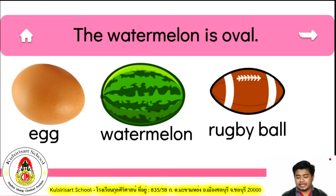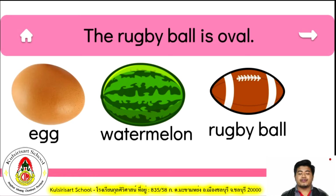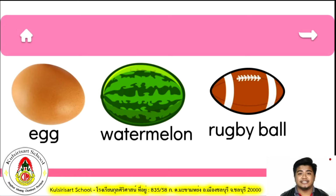Very good. And for the last one we have, the rugby ball is oval. Very good. Say it one more time. The rugby ball is oval. Very good. Now we are done discussing 8 shapes with 3 examples each. And also we have made sentences out of the examples.